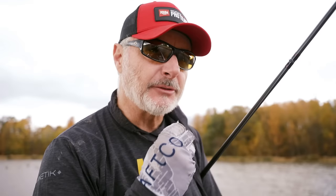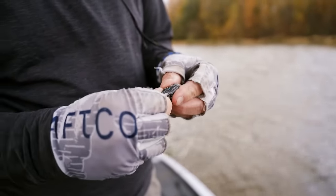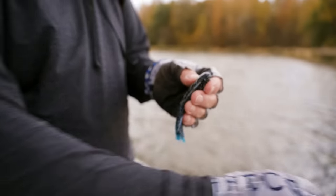You know, one of the things I do in the fall with a tube is I put a rattle in it. Hear that little deep rattle? What I'll do, just wet it, run it up into the head of the tube. Now this flipping tube has a hard head up here, so it won't interfere with the hook. The rattle is shoved as far up into the head as I can get it.